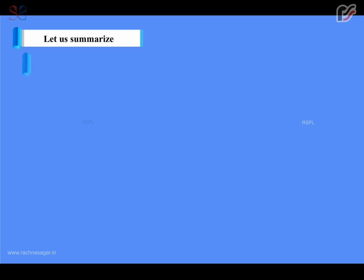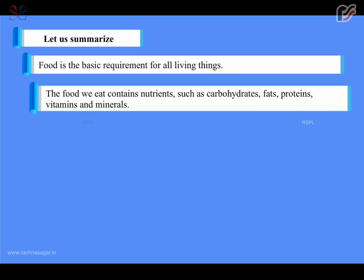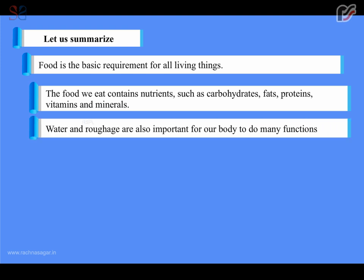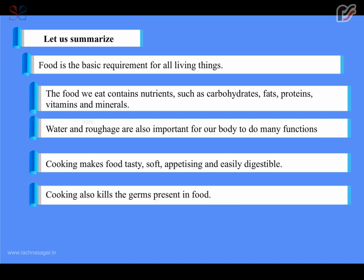Let us summarize. Food is the basic requirement for all living things. The food we eat contains nutrients such as carbohydrates, fats, proteins, vitamins and minerals. Water and roughage are also important for our body to do many functions. Cooking makes food tasty, soft, appetizing and easily digestible. Cooking also kills the germs present in food.